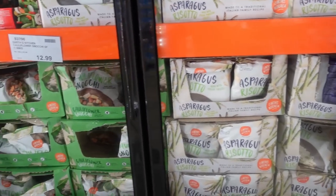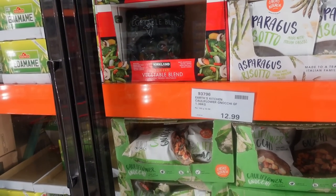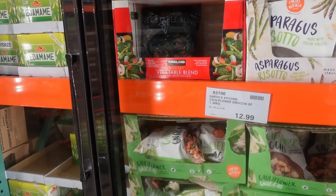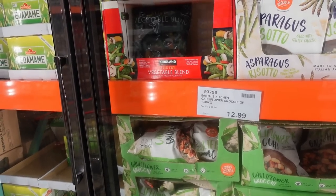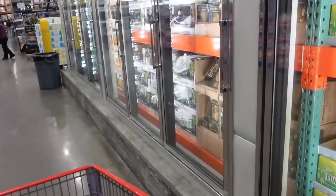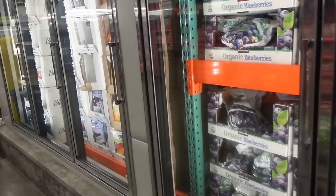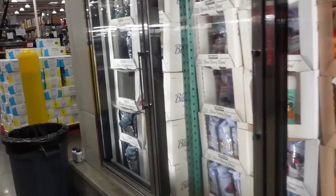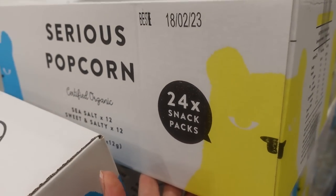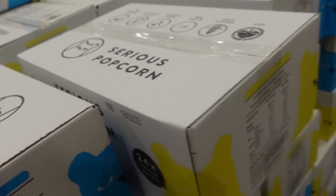No broccoli, but the stir fry is back, and there's only 3 bags left. How much do I love it? I love it. Yes, I think I love it. Actually, no, I've had a change of heart because I haven't got much freezer space at the moment. Children seriously like the popcorn. Do I want it again?